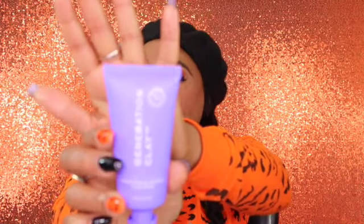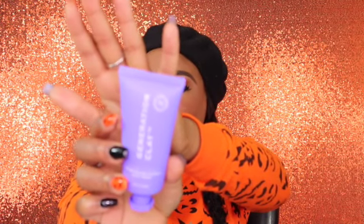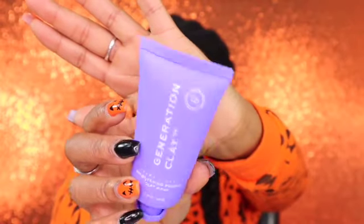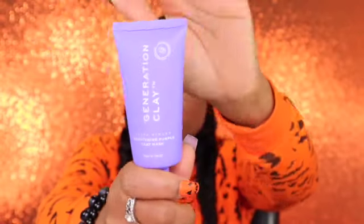I always want to try stuff from Generation Clay. They say this stuff is really, really good. This is an ultraviolet brightening purple clay mask. I love masks. So this is what it looks like. And this is a 50 ml, so this is a pretty big size.